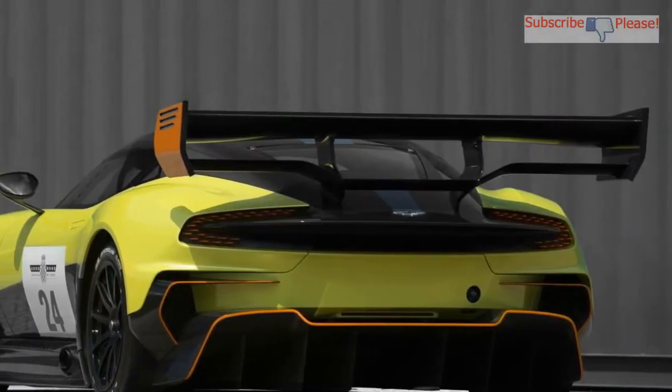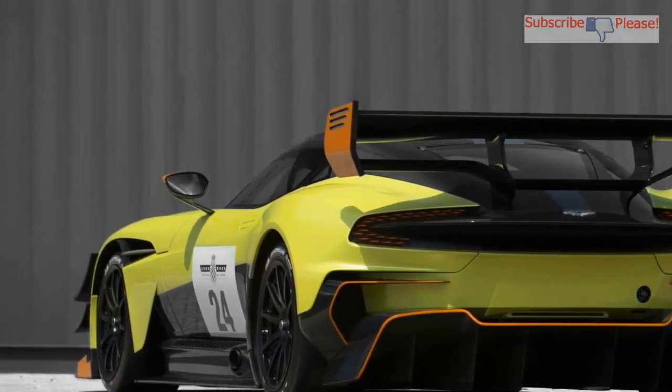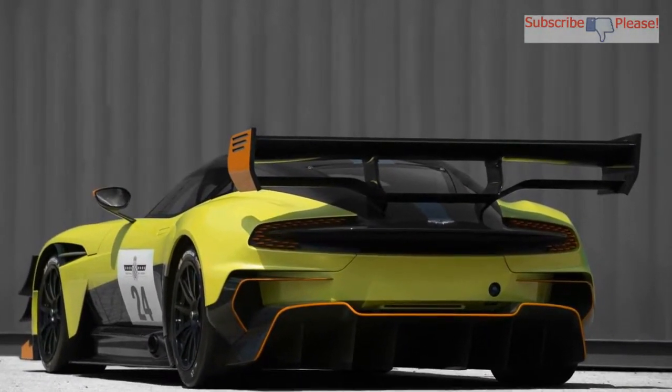Pricing information for the AM Pro package is not yet available, but it's safe to assume that this supercar will cost more than the standard Vulcan, which was sold for $2.3 million before options.